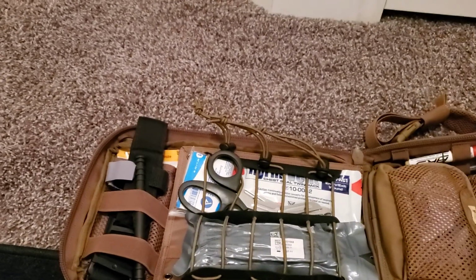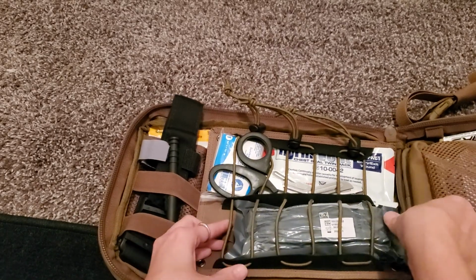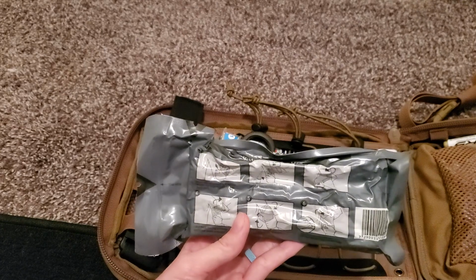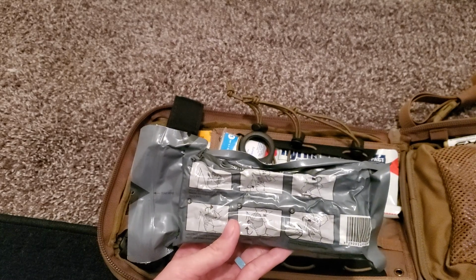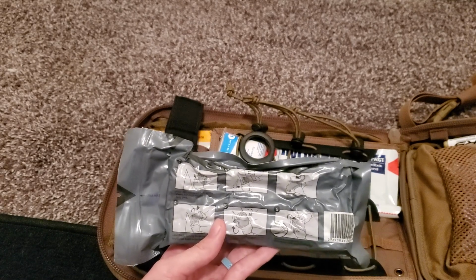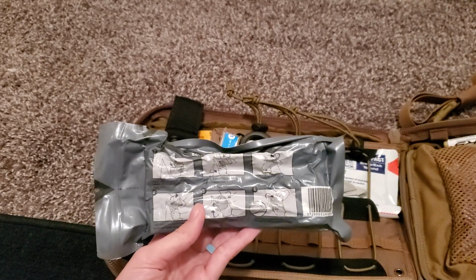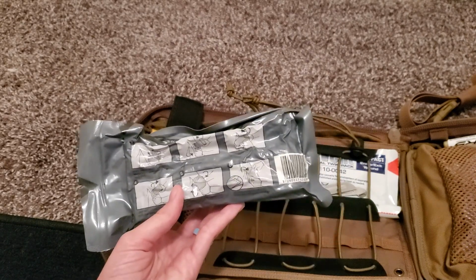Okay, so the next portion is just some other important things. So this right here is an Israeli bandage. This is really good when you need a pressure dressing, because there are parts of your body where a tourniquet's just not going to work. For example, you're bleeding and it's on your hip. You can't really put a tourniquet on your hip. Or you're bleeding out of your chest. You can't really put a tourniquet on your chest. Or you're bleeding out of your neck. Again, you cannot put a tourniquet on your neck. That's kind of a stupid idea.